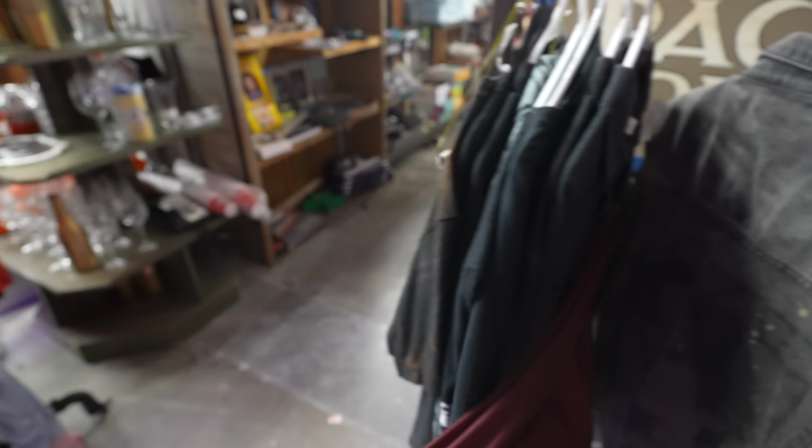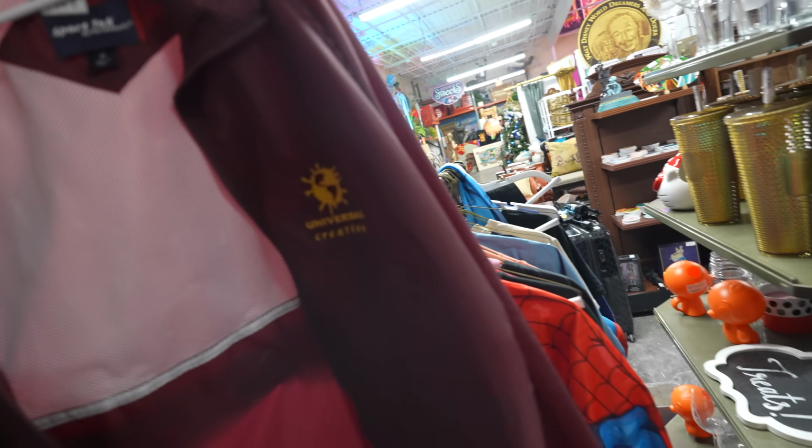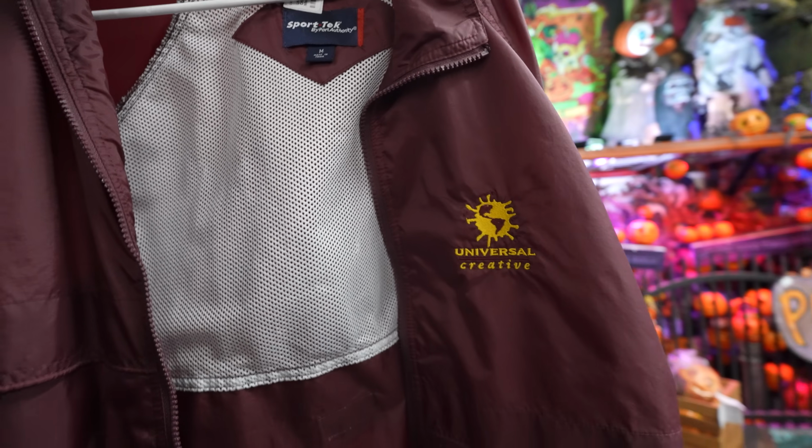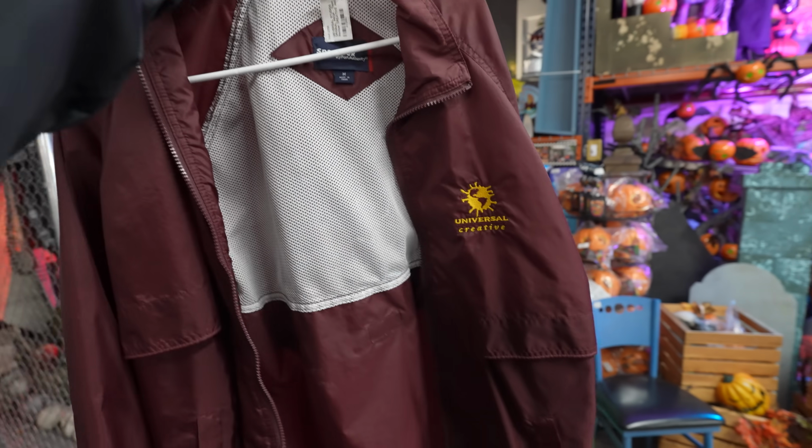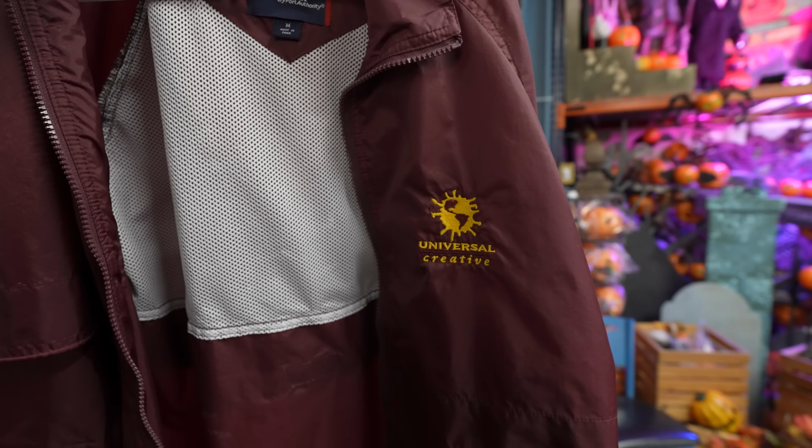Oh, now this is pretty cool. This is a jacket from Universal Creative. I love this. I wish this was in my size. This is in a medium. I need at least a large for my jackets. I would totally rock this.